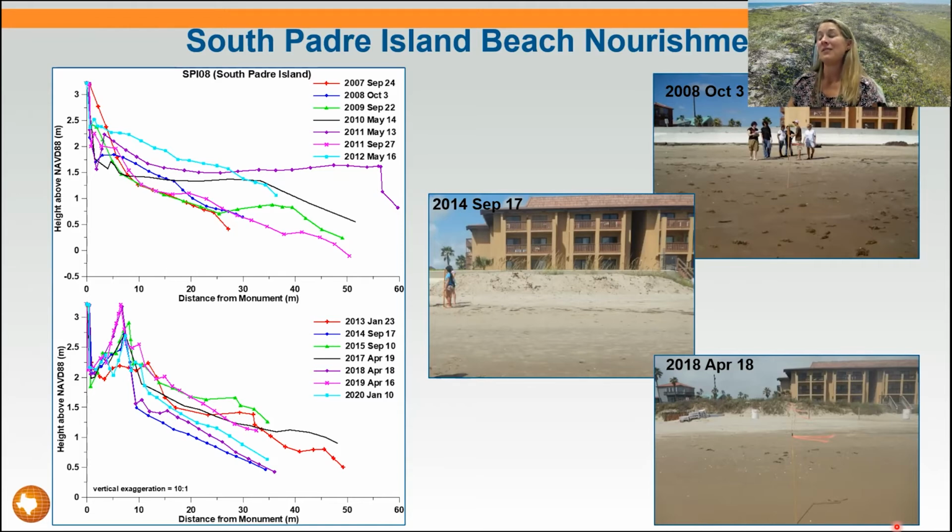It happens about every other year. You go out there and there's a nourishment program going on. And this is one of the sites where they place the sand pretty often, in front of this Tiki condominiums. They experiment here with dunes. They try to do dune restoration projects. Sometimes they perform well, sometimes they're eroded and they have to start over again.